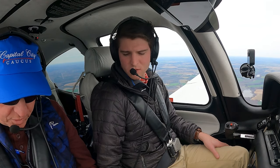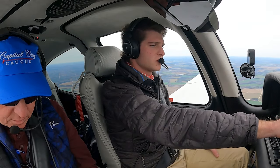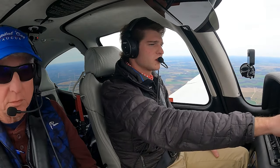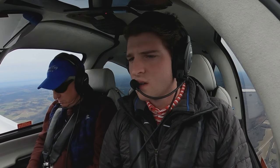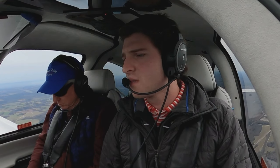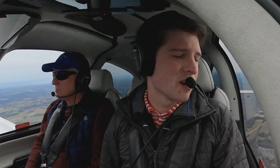On a gust approach, I mean, that's what... Why don't you give me the frequency for that? 126.8. Gust approach, Cirrus number 374 Romeo Lima, over 2 Juliet 5, and we're having trouble getting on with Atlanta. We'd like to cancel IFR.